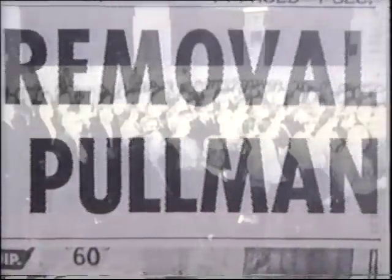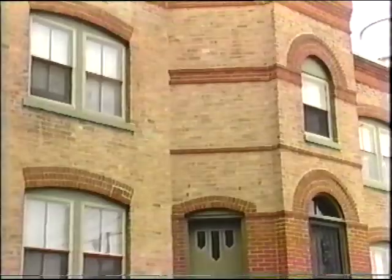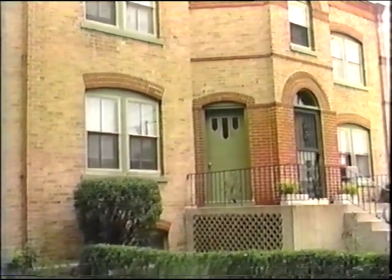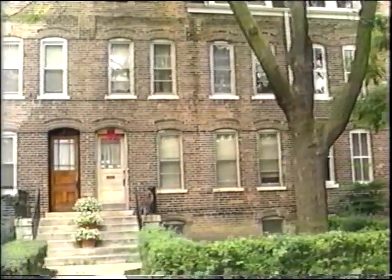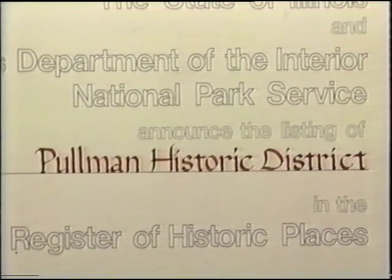They educated themselves about their heritage, established a tour program, and encouraged restoration of homes. Individual owners have returned several hundred houses to near original condition. The resurgence of spirit and redevelopment continues to attract new people to Pullman, who in turn join in the effort. Pullman achieved city, state, and national landmark status entirely through the work of its people.